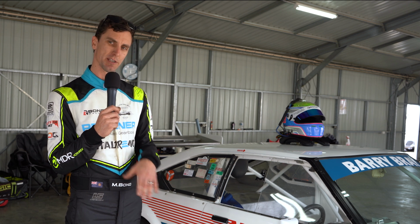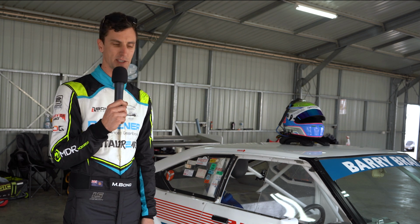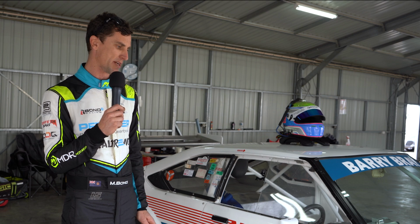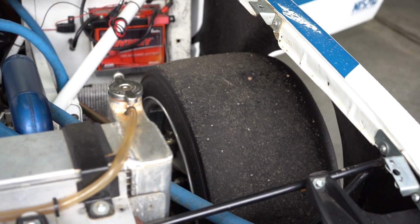Yeah, and it's got enough grunt to just sort of slide it through the corners and power slide out without it being an absolute menace. You can control it really well. So not a huge slick. It's actually quite a small tyre compared to a modern sports sedan, but because of the weight and the size of it, it works really well.